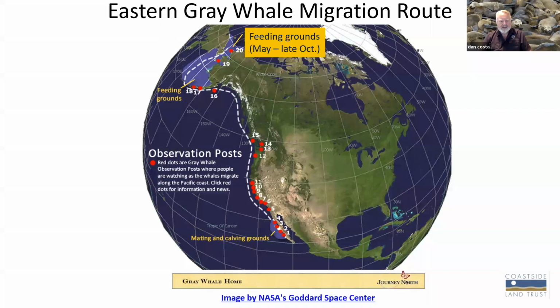Just to give you an idea, the gray whales feed up here in the Bering Sea, and they migrate down every year to the breeding lagoons in Baja California. This is where they calve, this is where they breed, and then they swim back up the coast. The breeding happens in the wintertime, January, February. So November, December, we see the migration going down, and then in the springtime, we see the animals going back.